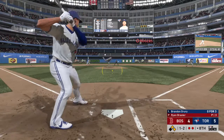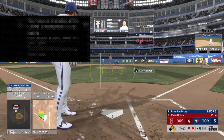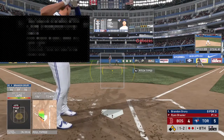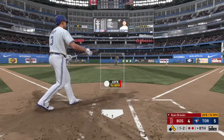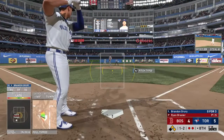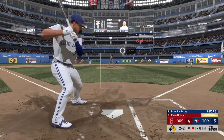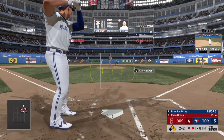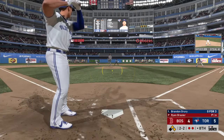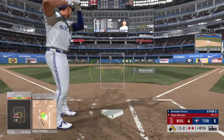Looking to keep this a 1-run game, the pitch. And it's fouled away. Both teams have 9 hits on the scoreboard. Still hanging with him. Another good swing to keep it going. The 1-2 pitch. Just a bit high with the fastball, but didn't get the call. Good job to spoil that one away, and he stays alive.